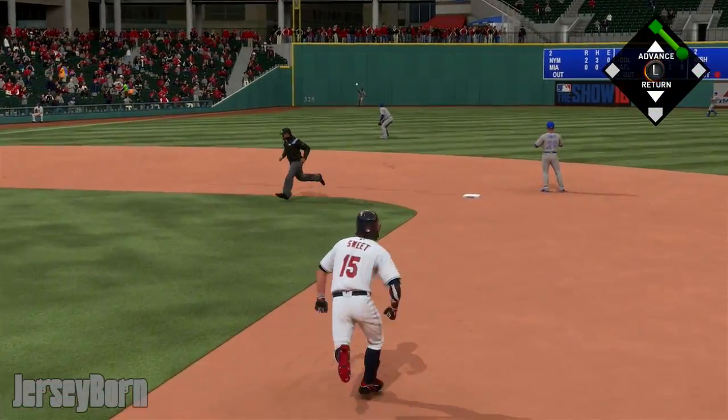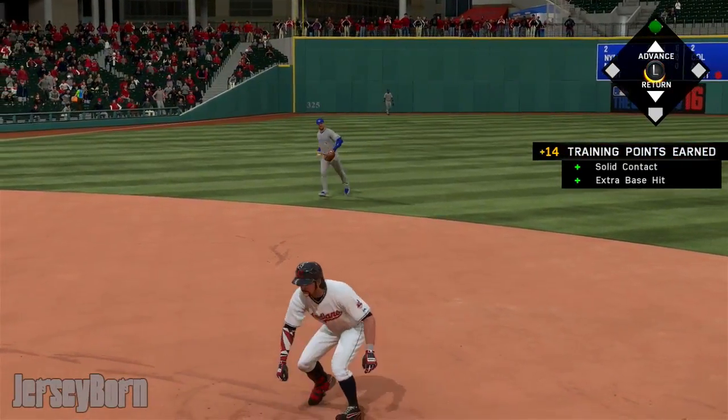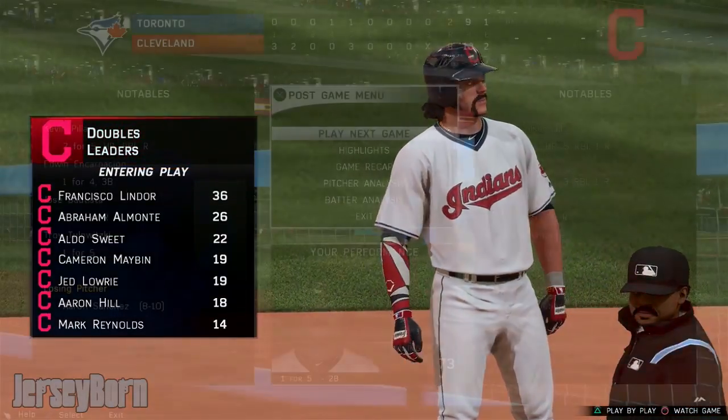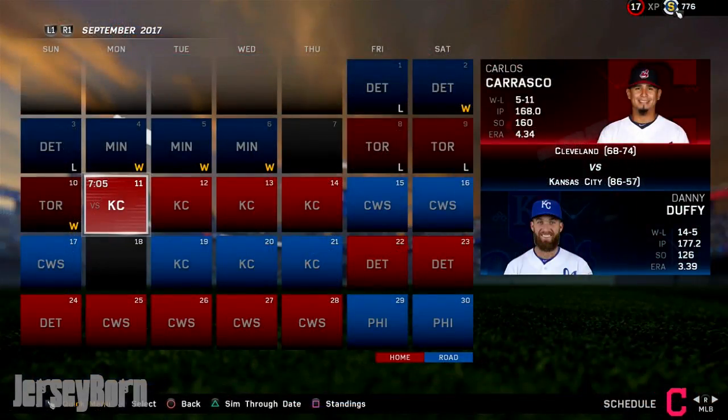That'll roll up against the wall as he's able to get into second base with ease. So another double for Aldo Sweet on the day as he picks up his 22nd double of the season. That's 3rd on the team. And the Indians end up beating the Blue Jays 8-2. Aldo goes 1 for 5. And that's where we'll leave things off this episode.